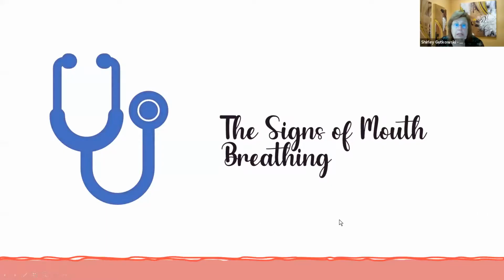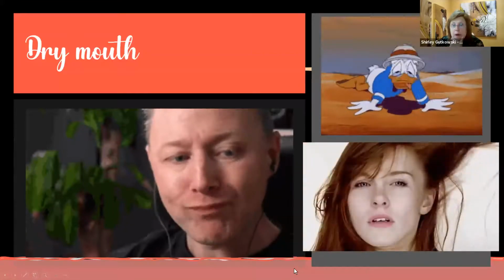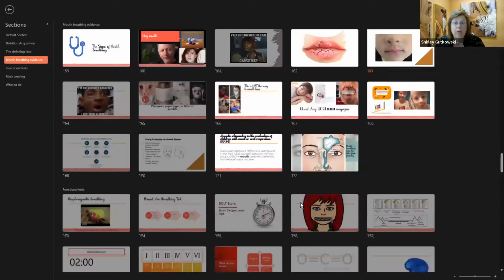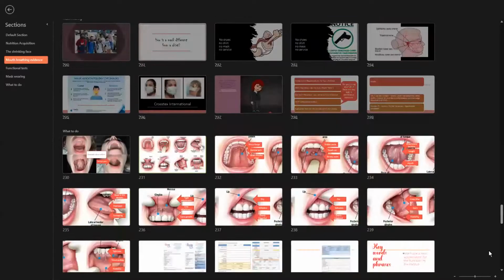Mouth breathing is huge. What do you know about mouth breathing? Mostly you'll know about dry mouth. Chapped lips, lip licking, all of these are indications of mouth breathing, which is one of our specialties, to get our patients to have their mouth absolutely closed all the time so that they can breathe easier.